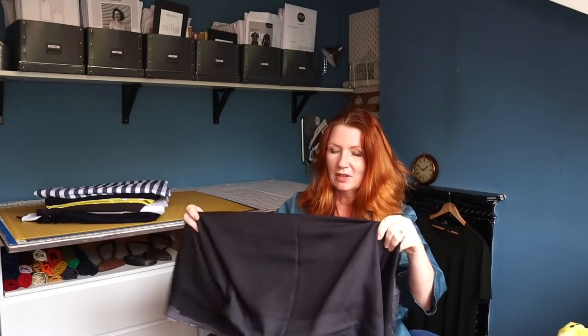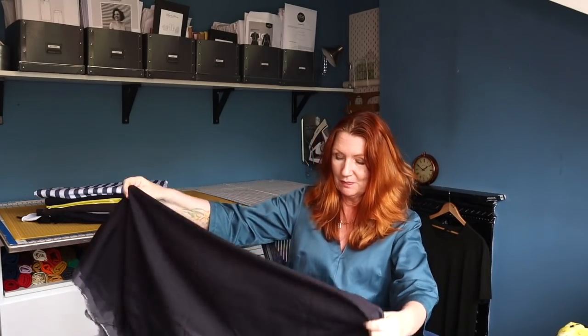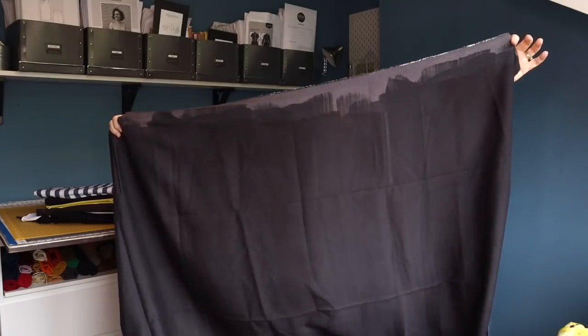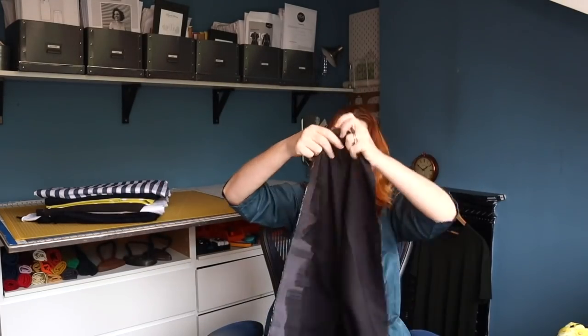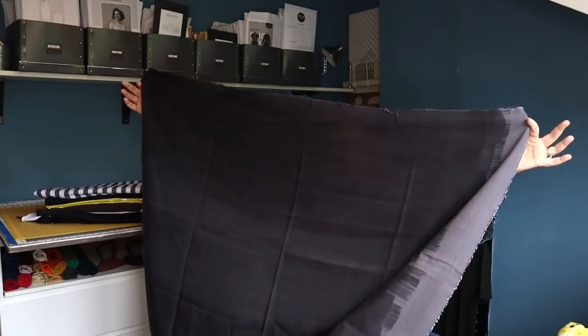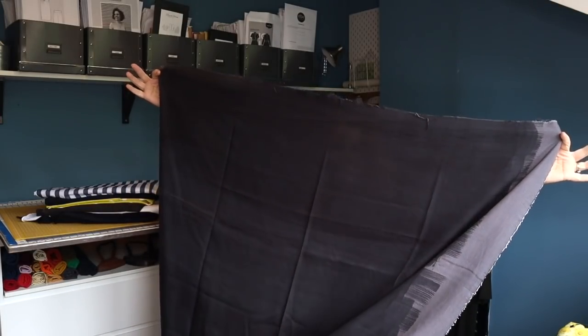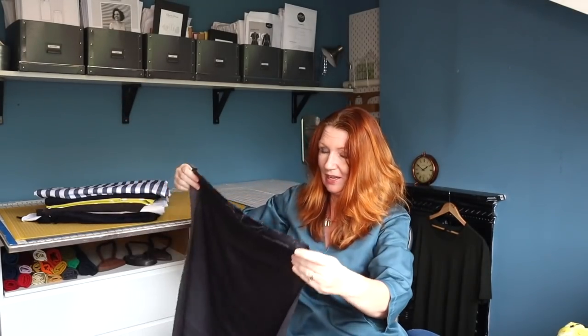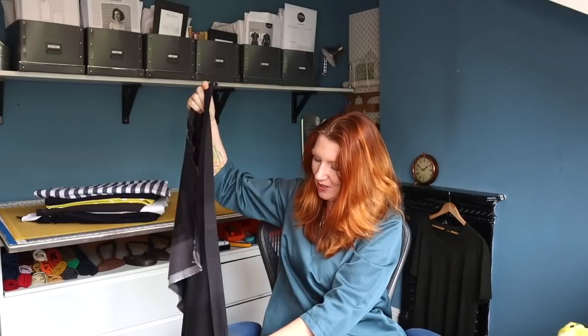This just reminds me of the artist Mark Rothko, and I absolutely love Rothko. So it looks like this. I might put some pictures in because they're probably clearer. So it's like that. They're always quite narrow, these Japanese fabrics, and my excuse for buying it was that I would make something for my husband.